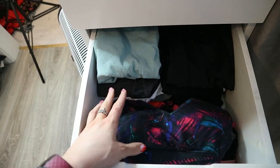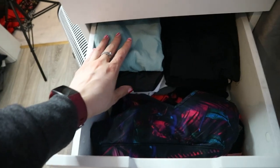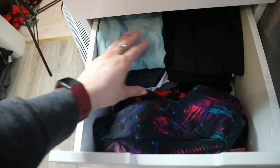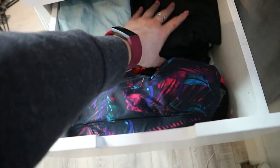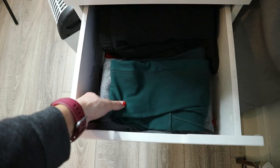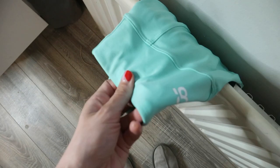So this is all gym tops, so sports bras. This is more like short sleeve or tank tops. And then this is like longer tops. Actually, no, that's a lie. I think that's just black tops and they're not black tops. Interesting. And then I have all my sports leggings. I actually do have 1, 2, 3 more pairs, but these ripped yesterday, so there's no point in them being put in there, but I have a good amount of sports leggings.